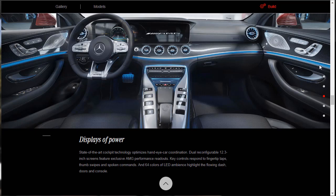We can see that ambient lighting that flows around the vehicle, down the center stack here, even down in the footwell, because we can see that the pedals even look like they have a little hue of, well, this shade of blue, right? They say there's 64 colors there.